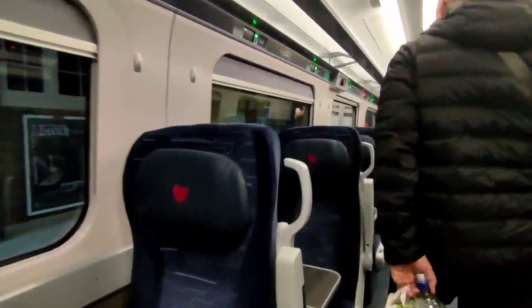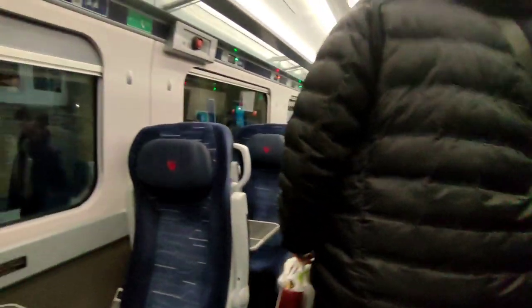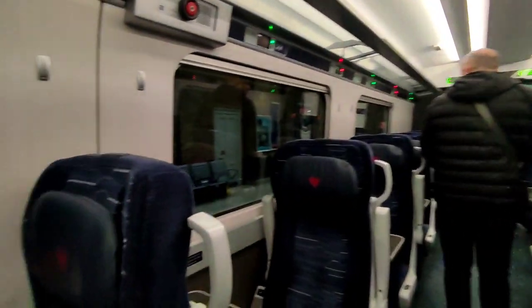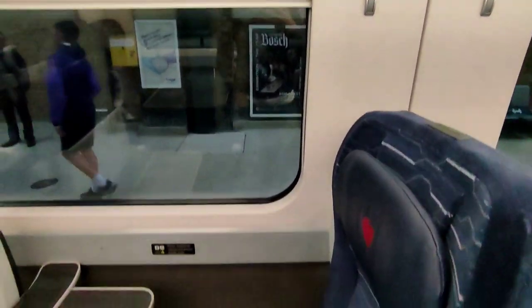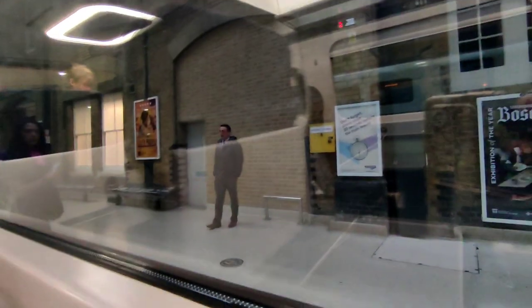Seating comes in a 2+1 configuration with a good mix of airline and table style seats. I have a seat reservation for today, but I'm sat between 3 strangers in a table of 4, so I'll pick this seat on the single side of the train for today.